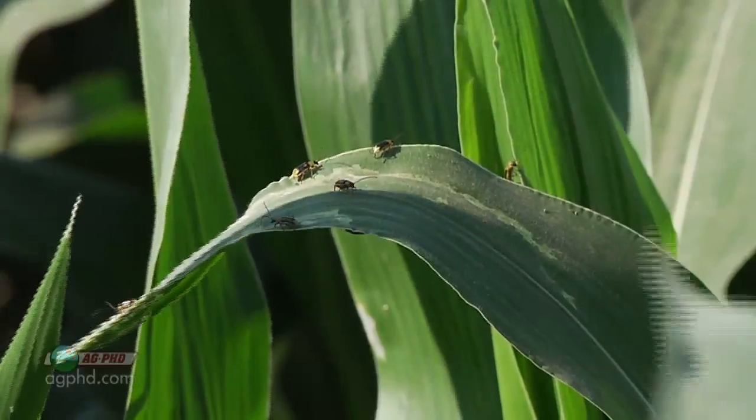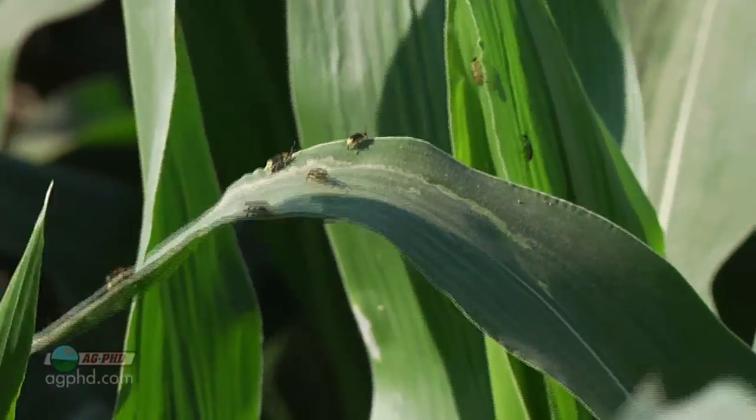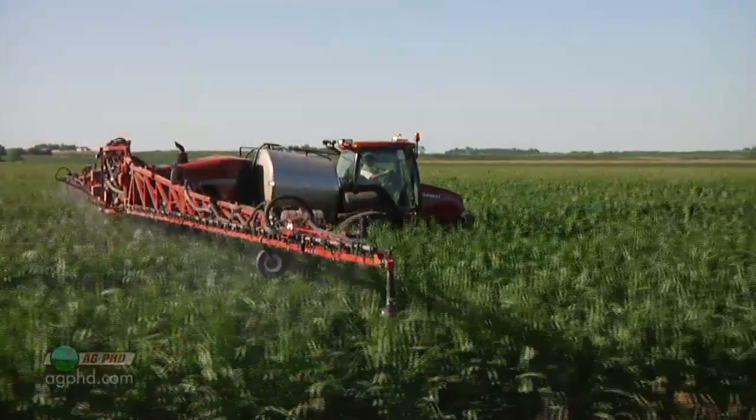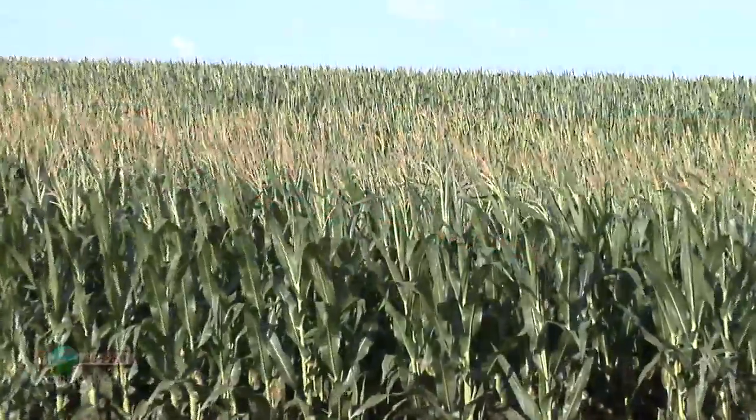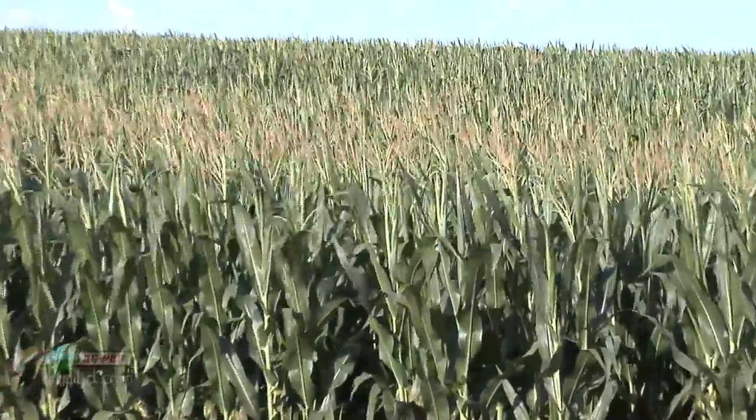Well, when you have bugs, for one thing, it opens the plant up for more disease issues. So typically, if you have to spray an insecticide, a fungicide is going to pay a lot better. In our operation in a dry area of the country, it just hasn't worked.